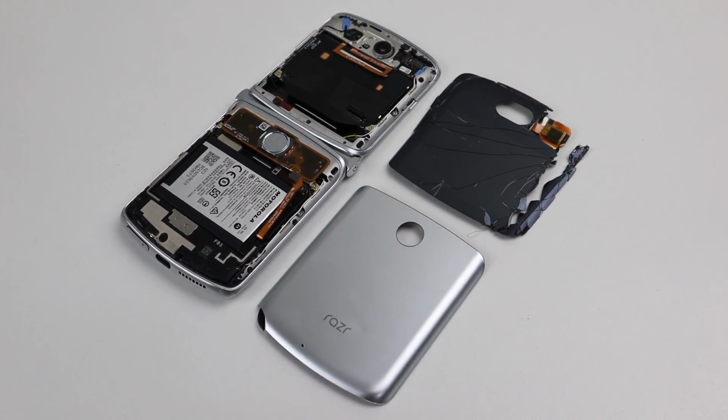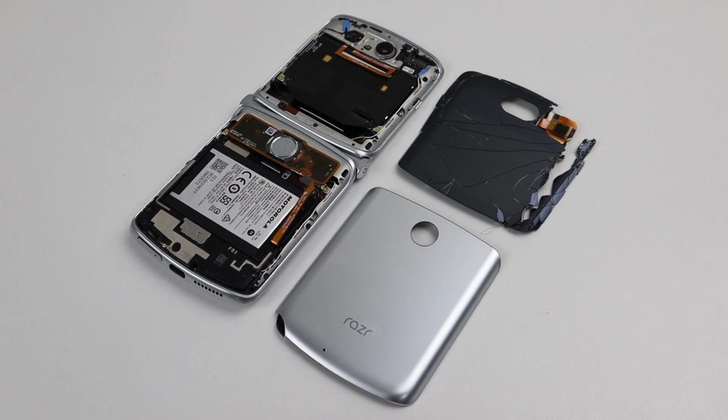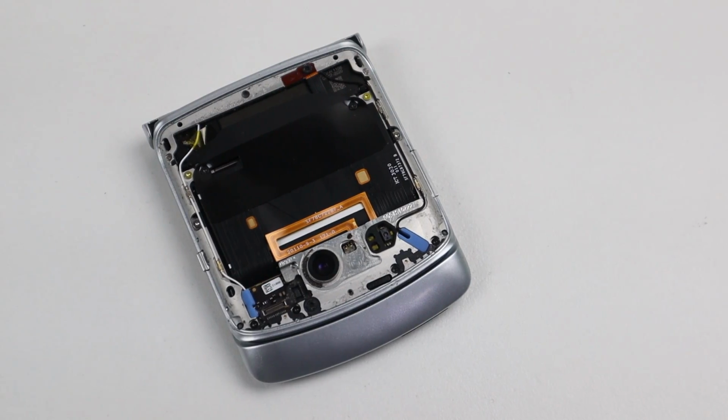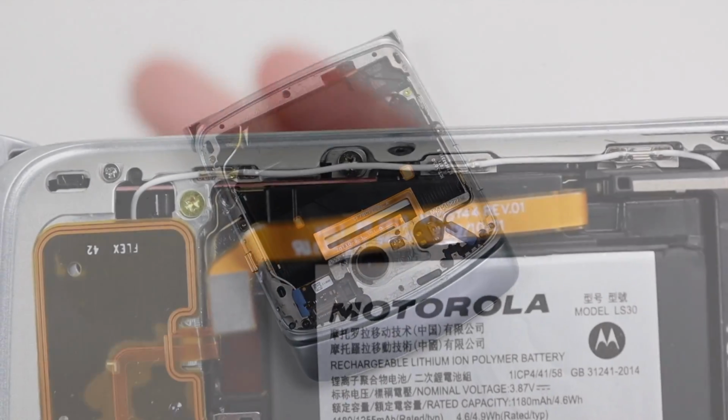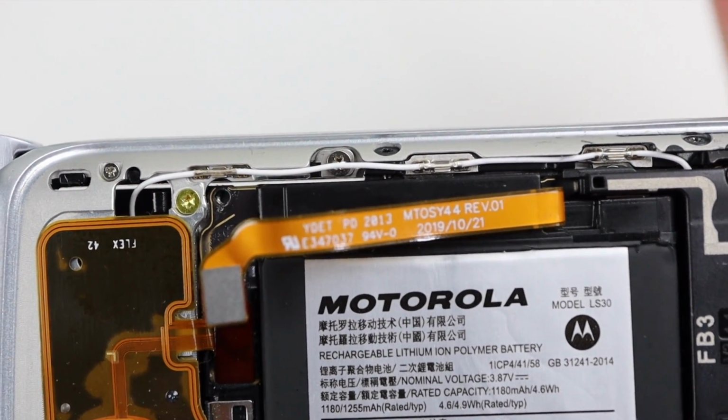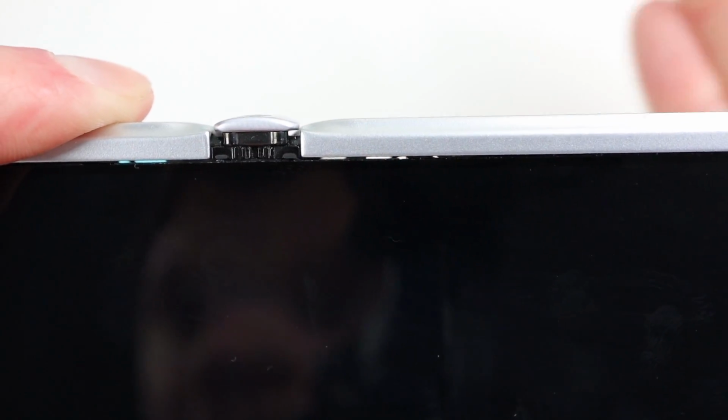Now we've disassembled this phone as far as we need to. We've got access to both the top and bottom sections of this phone. One thing that struck my eye was the gap on either side of that folding display. This would easily allow dust to enter the phone or get caught up in the display.